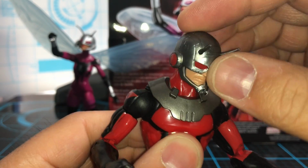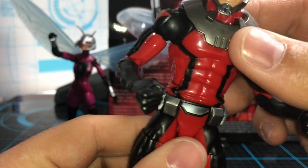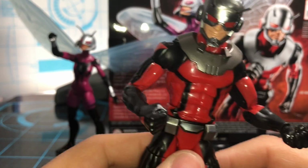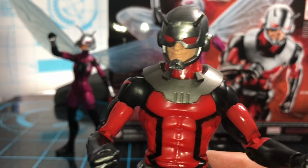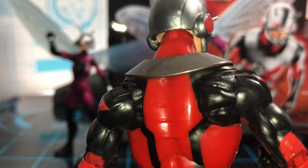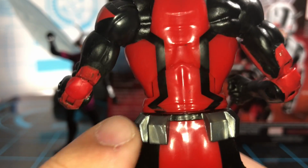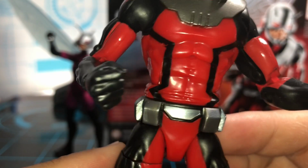His head is actually a little kind of wobbly on there. And then my torso is kind of wobbly too. So I don't know if that's going to be an issue with all of them, or if that's going to be with mine. But one thing that is really good on this is actually the paint apps on mine. I guess a little sloppy kind of right there. And then right now, and I think anytime you have any color going over black, it's going to be really tough.